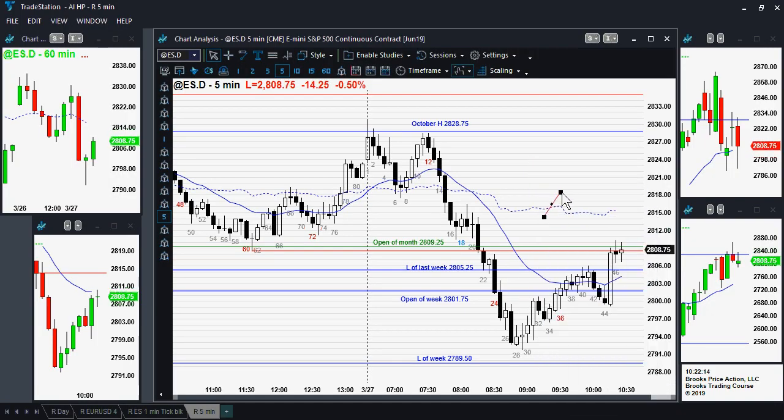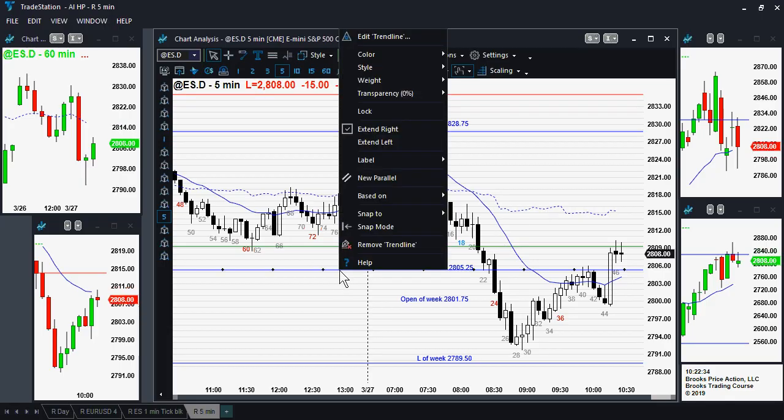And try moving these lines around, hoping TradeStation forgets about the other lines. But when I hit delete, it deleted some other line. I'll hit delete again, deleted another line, hit delete again, deleted another line, hit remove trend line. It just randomly deletes the wrong lines.